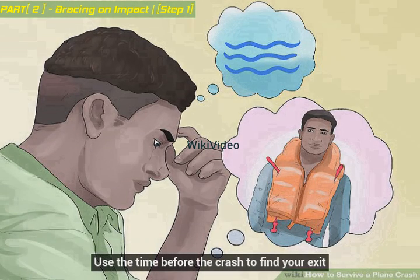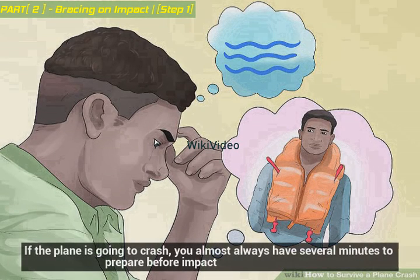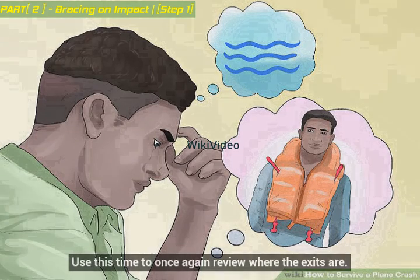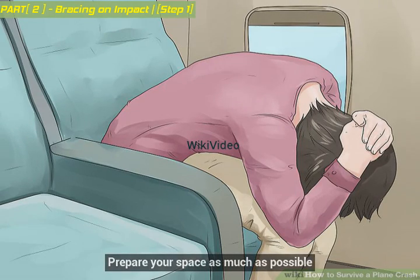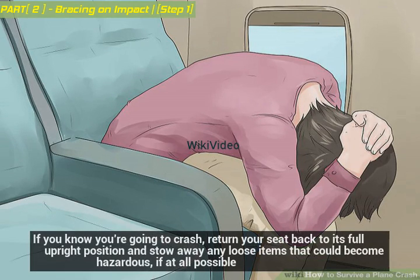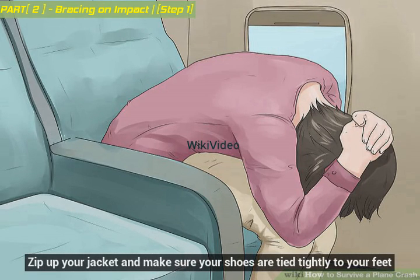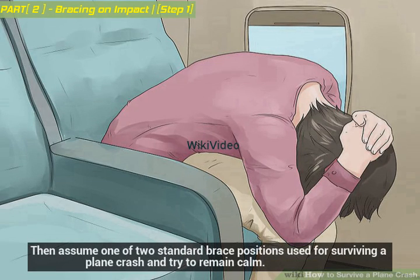Use the time before the crash to find your exit. If the plane is going to crash, you almost always have several minutes to prepare before impact. Use this time to once again review where the exits are. Prepare your space as much as possible. If you know you're going to crash, return your seat back to its full upright position and stow away any loose items that could become hazardous, if at all possible. Zip up your jacket and make sure your shoes are tied tightly to your feet. Then assume one of two standard brace positions used for surviving a plane crash and try to remain calm.